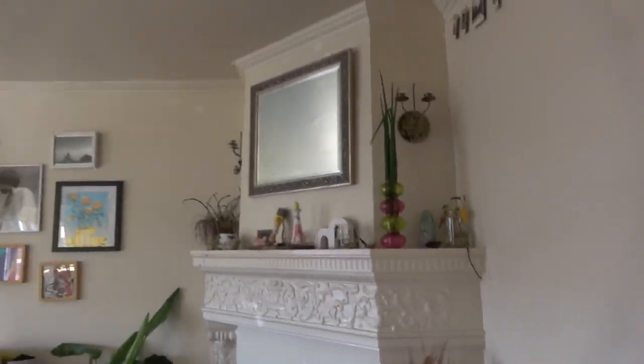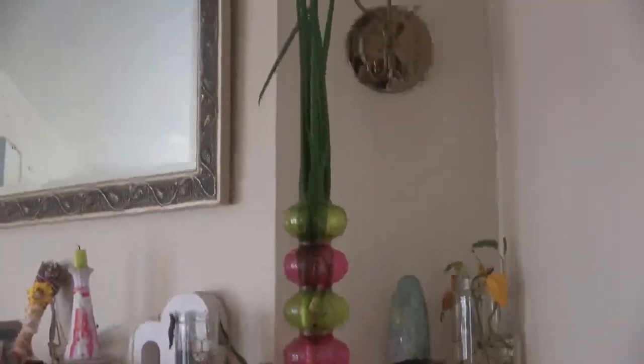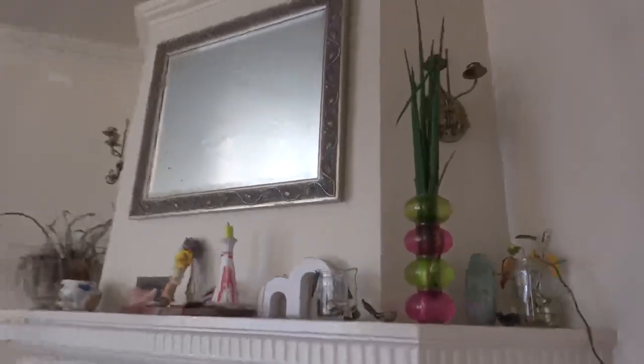I think that's cute. On the mantle, green onion. Who would have thought? I love it. Decorating with the garden. And then when I need it, I will just bring it down and snip, snip.